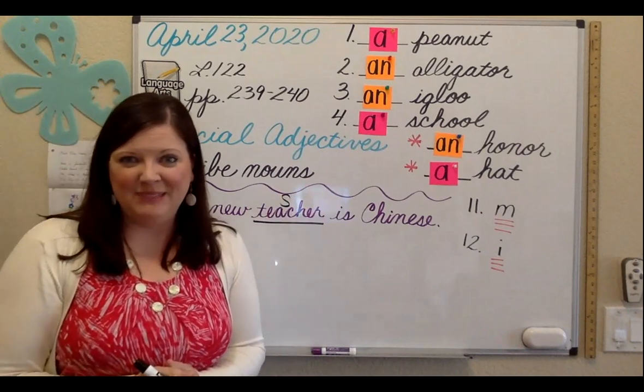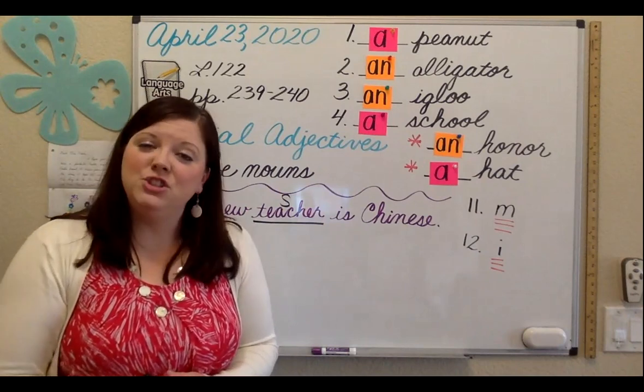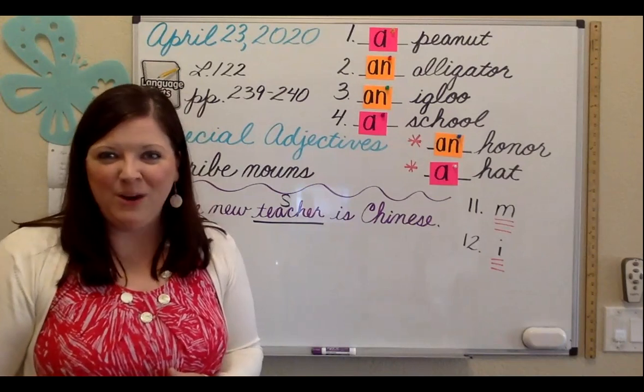What is the teacher doing? Well, the teacher is not doing anything in this sentence. The teacher is just existing. We have a linking verb here. Is always a linking verb.